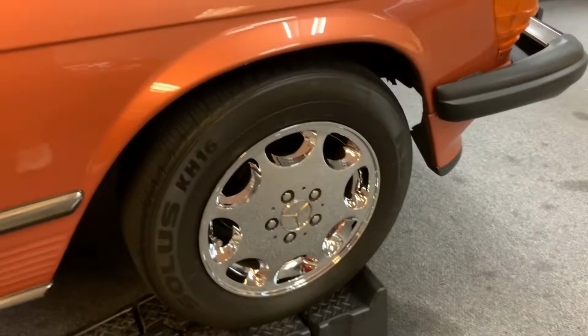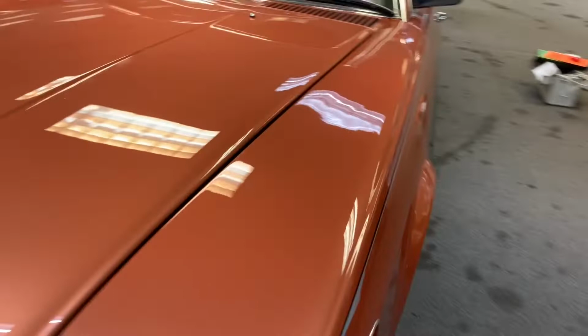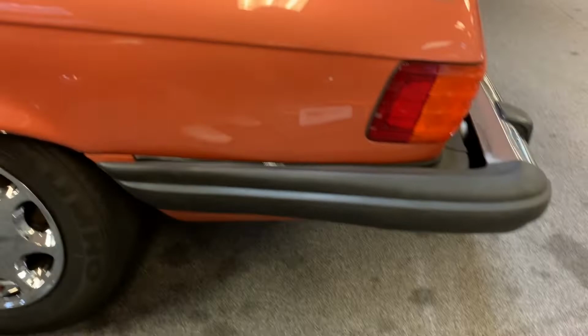Prospective buyer's gonna get over 200, possibly 300 photos. I didn't count what I shot, but I always shoot about that many. I can't pause this video, so we're gonna just keep rolling.